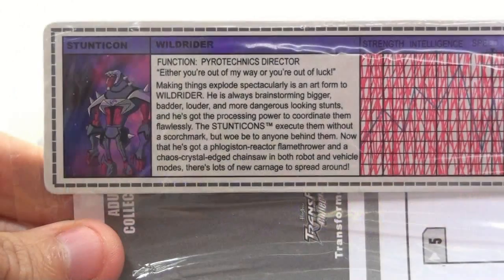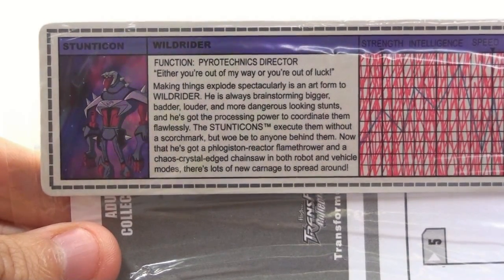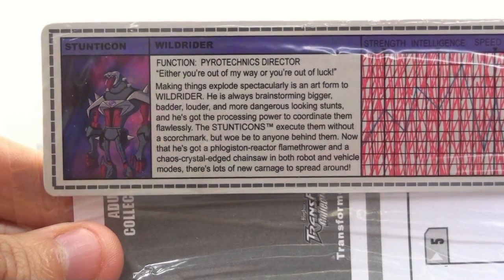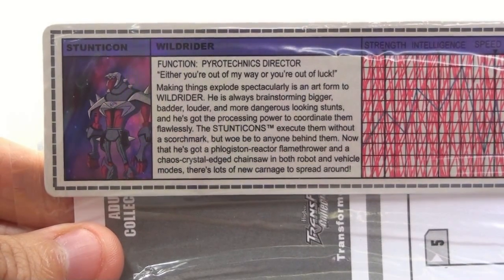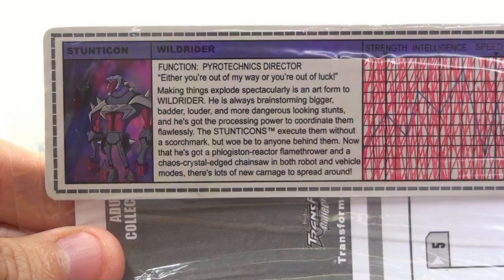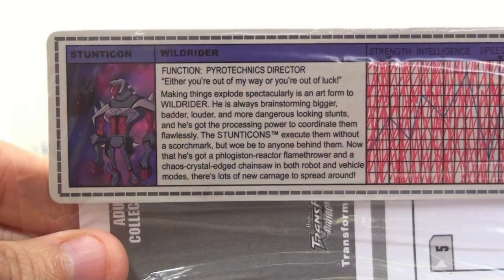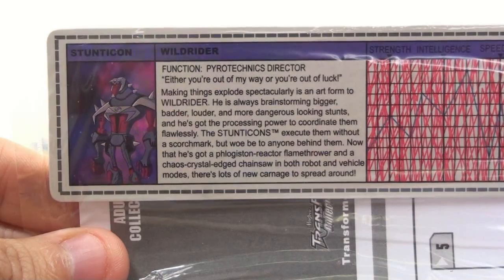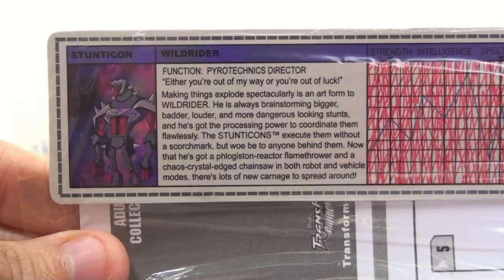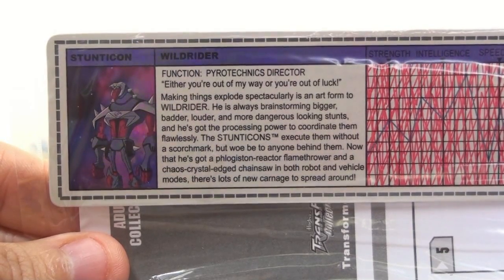And at first we have Wild Rider, whose function is the pyrotechnics director. And he says that either you're out of my way or you're out of luck. Making things explode spectacularly is an art form to Wild Rider. He's always brainstorming bigger, badder, louder, and more dangerous looking stunts, and he's got the processing power to coordinate them flawlessly. The Stunticons execute them without a scorch mark, but woe to be anyone behind them.